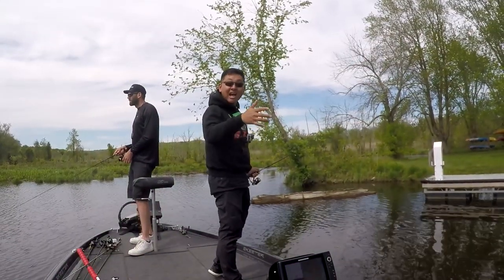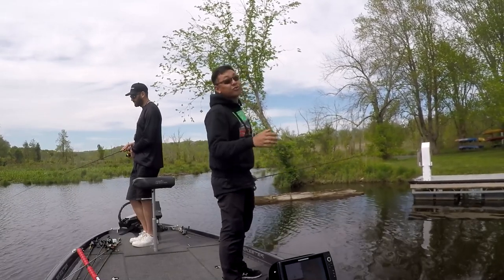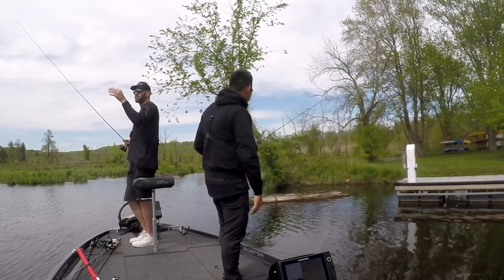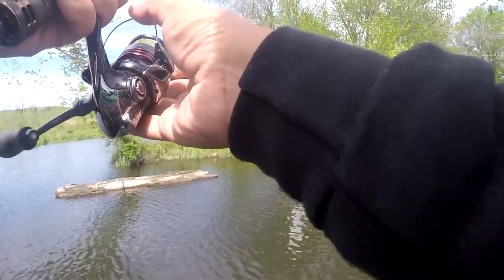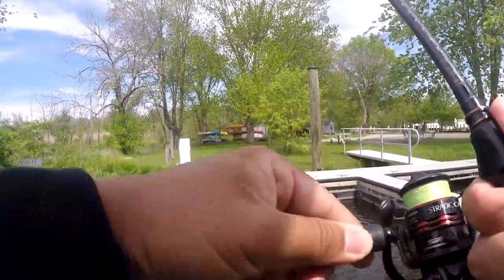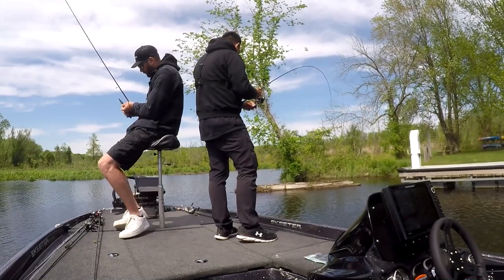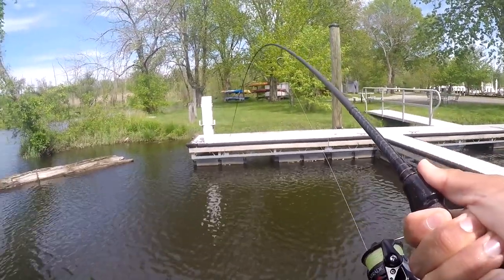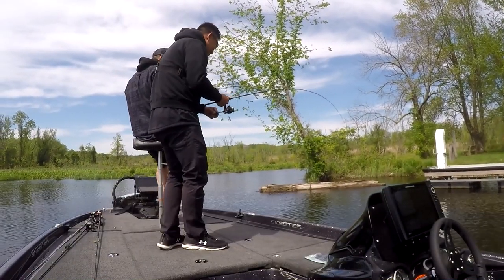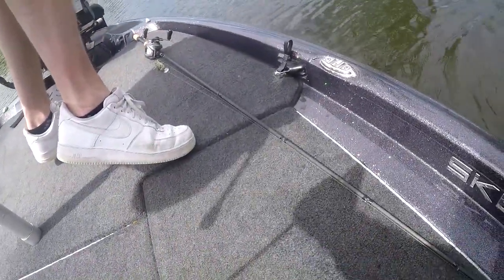We just ran the live scope and we saw that there are plenty of fish around it, so I know for sure that there's some good stuff down there. It's gotta be smart bluegill, I'll give you that. Oh, that's not a bluegill, is it? Oh yeah, oh yeah. Bro, look how he fights on the ultralight. Yeah, it's a nice one, it's bigger. I gotta get by the line, bro.